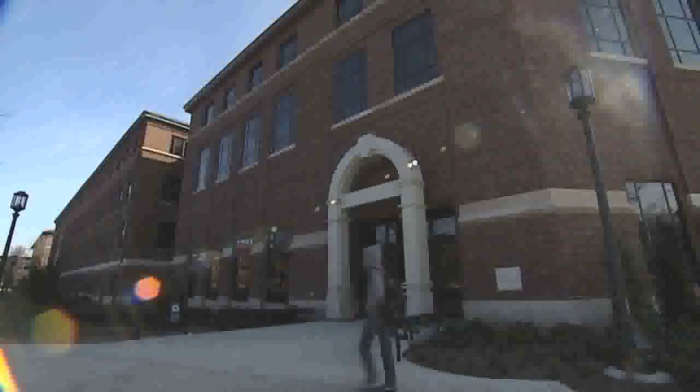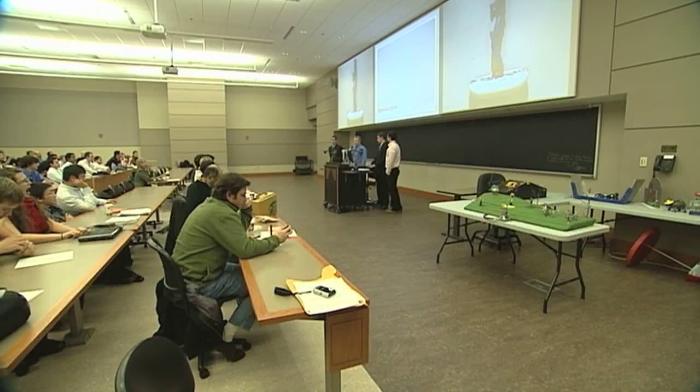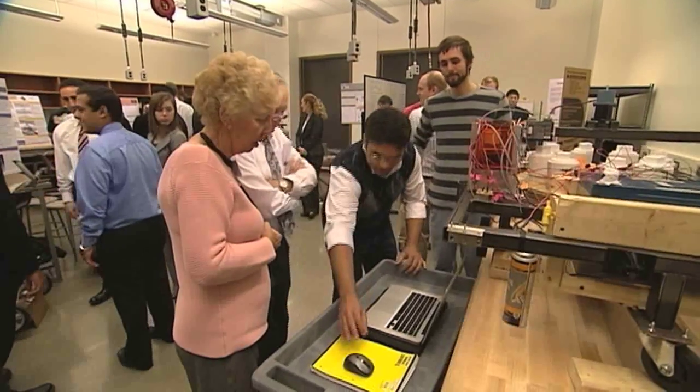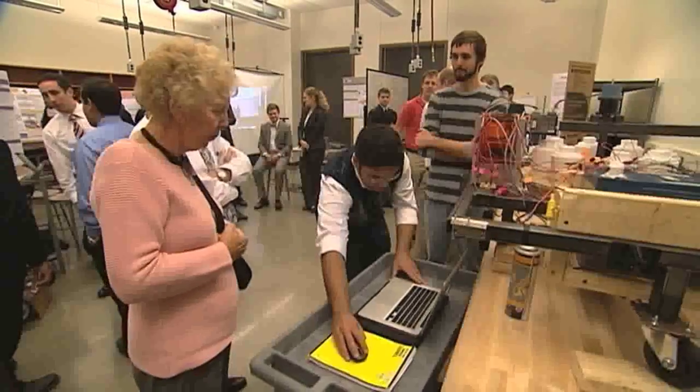The 41,000 square foot addition includes flexible classroom space, student commons, computer labs, learning labs, research labs, offices, and conference rooms.